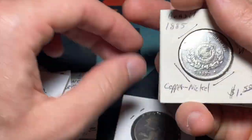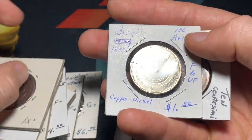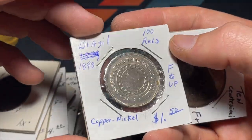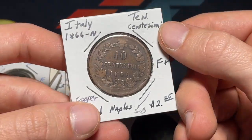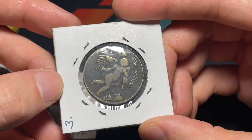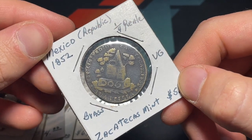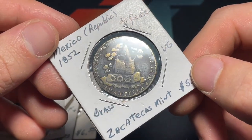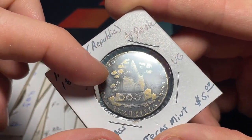I'm going to save that one for last because I don't recognize it. A cupro nickel 100 reis from Brazil. Pretty neat. Also another 100 reis in probably a little bit better condition. 1866 Naples or Napoli, 10 centesimi. And the last coin, I have no idea what this coin is. It just looks cool to me. Fascinating. A Mexican Republic quarter real as well from the Zacatecas Mint. Fascinating coin. Es Lib Fed de Zacatecas.